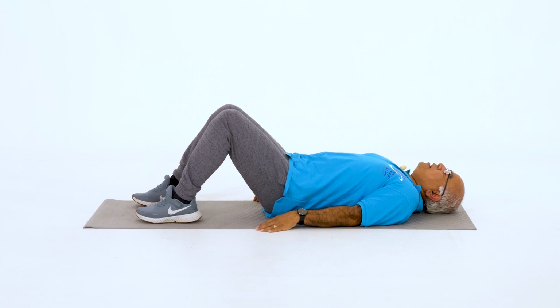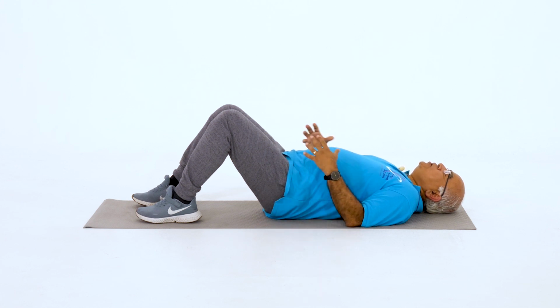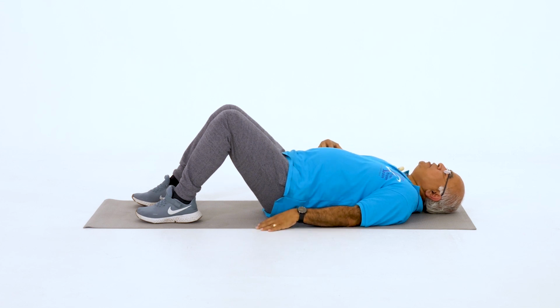And 10, 9, 8, 7, 6, 5, 4, 3, 2, 1. Relax. By doing that, you are contracting the transverse abdominis and also contracting the multifidus muscle. So this is the third position in which you need to do the exercise, and you need to do it in the lying down position 30 times. And ideally, if you do it 15 times in the morning when you wake up and 15 times at night when you're going to bed, you would have completed the 30 that you need to do for the lying down position.